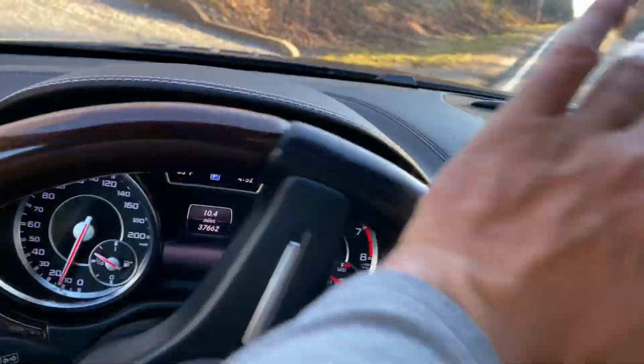They feel phenomenal. No vibration, as they should, with the new rotors and pads and everything.